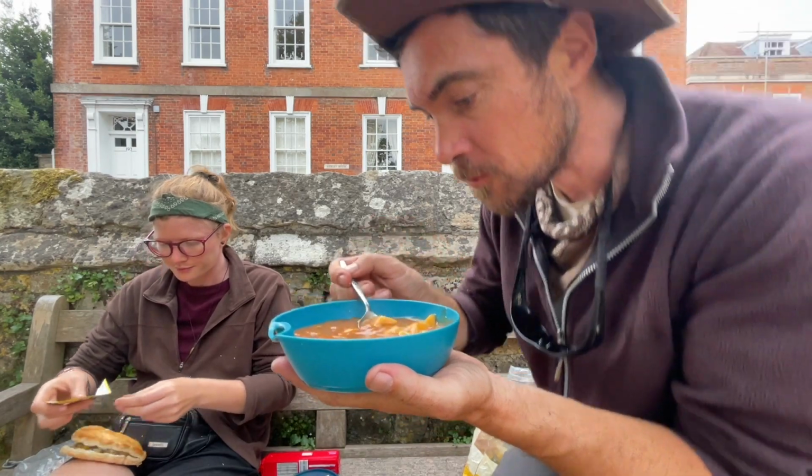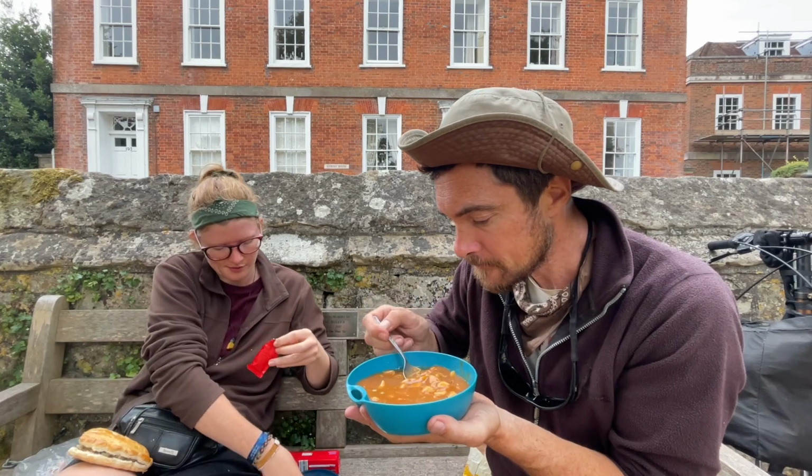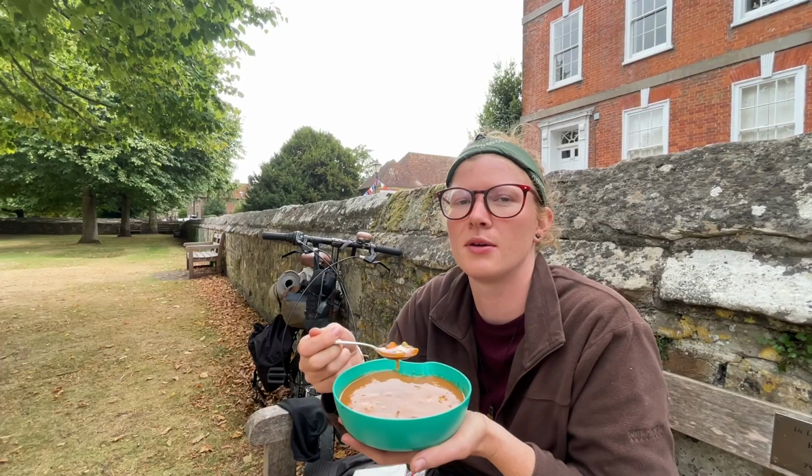Now let's try the stew. Quite bland. A nice hot meal for dinner is excellent.